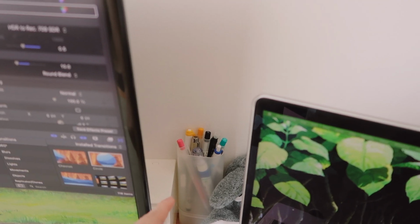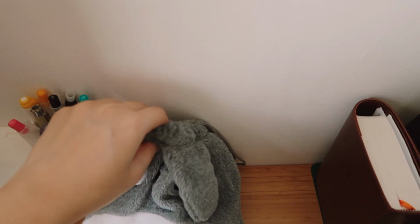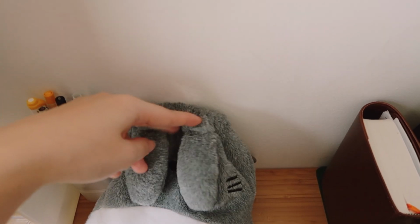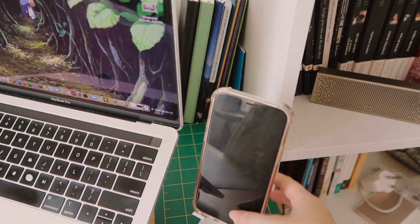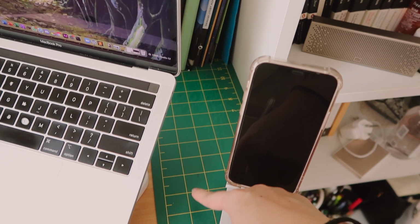And that's my stationery box. I use all of these pretty often, which is why it's here instead of there. And Totoro is chilling at the back over there. Inside, it's actually my mini projector and other electronic things. And on this end, I have my phone with the phone stand and also the cutting mat, which is really useful when I do crafty stuff.